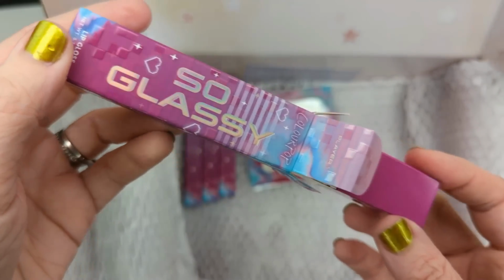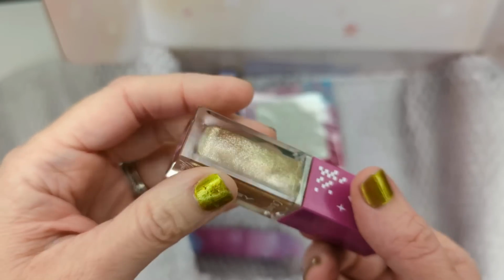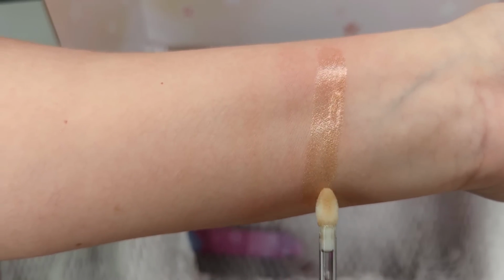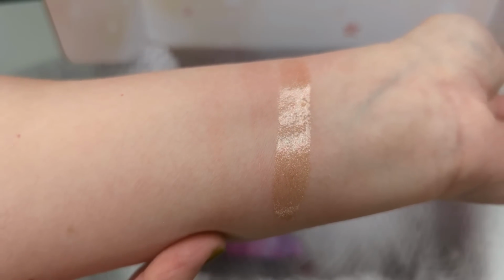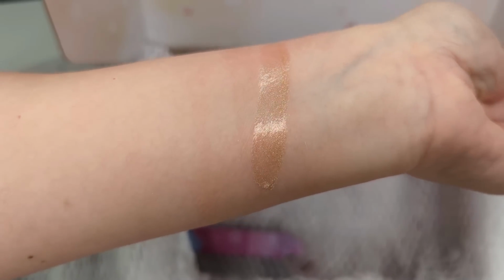There's also a So Glassy lip gloss, and this one is in the shade Player One. Looks like it's a gold shade. Ooh, I actually really like this. I don't know if it's picking up on camera, but again, it has multicolored shimmers in it. It's not just straight gold, and I think this would make an amazing lip topper. And also, I think it would look really pretty on its own too.